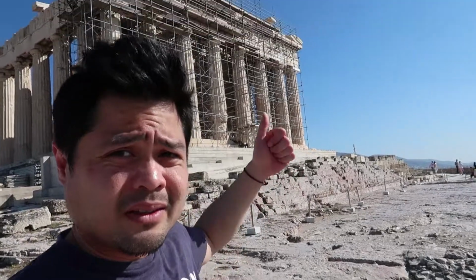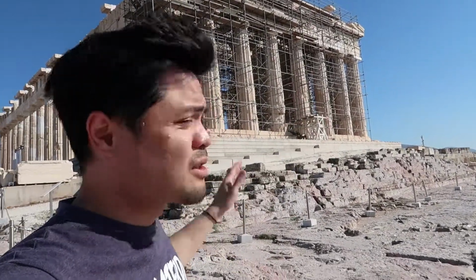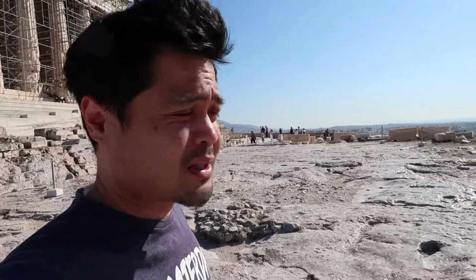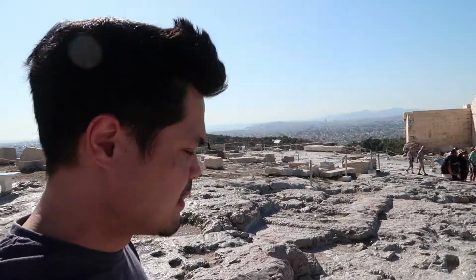It's too bad they're remodeling it, but that's the front part of the Parthenon. And we're actually done here. I'm really burnt. We're gonna go down now and check out some more stuff.